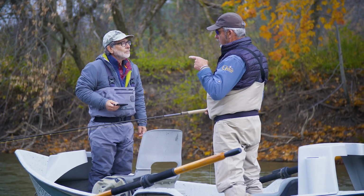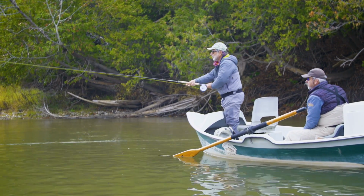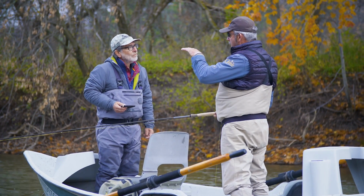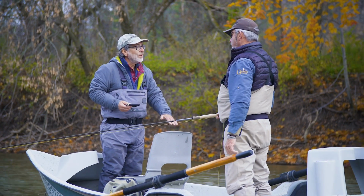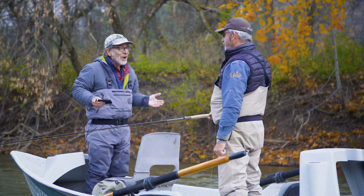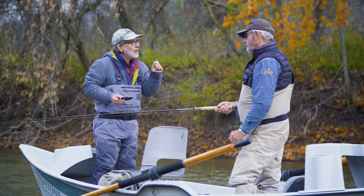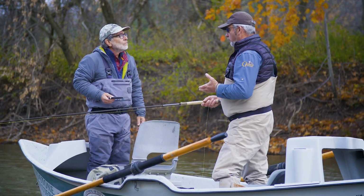The other thing is the angle of the line on the water. If you have more floating line going out downstream from the boat, and it's staying up high for a greater length of time, that's telling me we're still not getting deep enough. If I was here without you, I would know that I'm not getting deep enough because I wouldn't be ticking bottom every once in a while. I'd feel a little hesitation. Those are the indicators that you would look for personally.